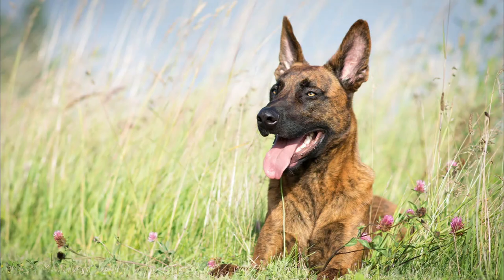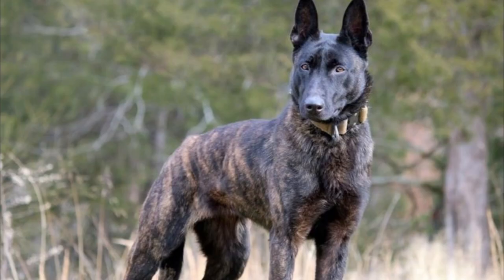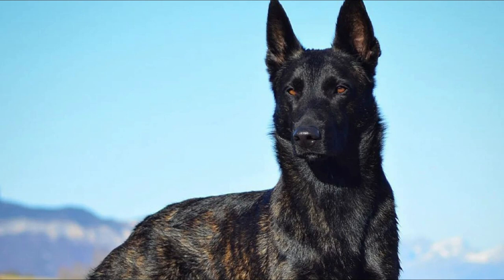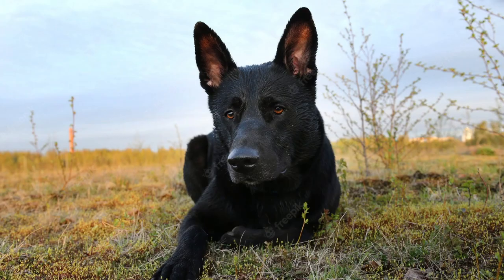Next, we'll compare the male Dutch Shepherd to the female Dutch Shepherd and whether or not they're a family dog. We know this is an active, intense dog that can do a lot of things out with their owner. They can be hunting dogs, herding dogs, guard dogs, but are they good family dogs? We'll start with the male. Males are generally really good with kids, other animals, and dogs around the house. They have an easygoing nature, and as long as they're socialized early, this dog will have no problem with other people, kids, and animals.